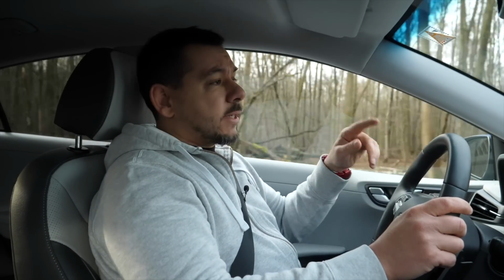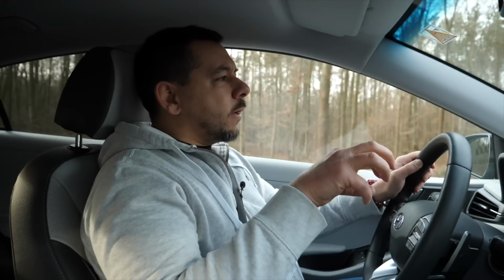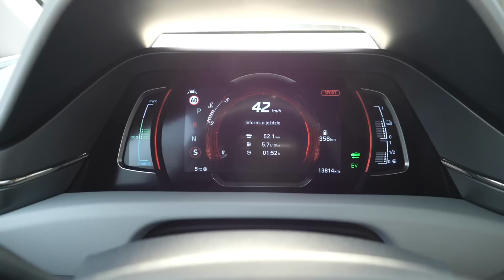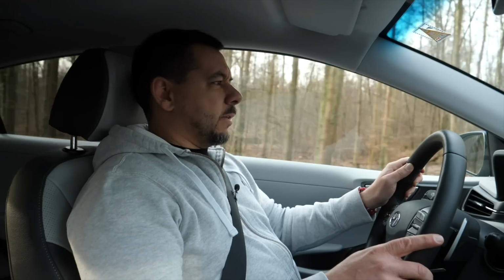In my opinion, the steering and suspension in the IONIQ are much more pleasant for the driver than in the Prius, and thanks to using 6-speed DCT instead of CVT like in Prius, the IONIQ feels fairly agile in sport mode. Yeah. Because in eco mode, it doesn't.